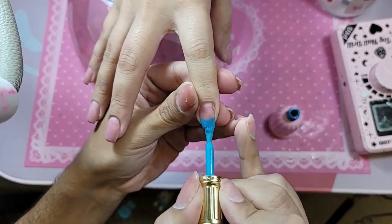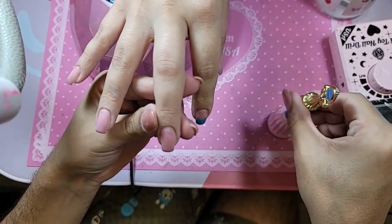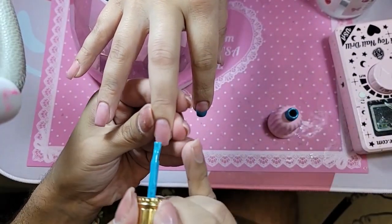Look at that blue, you guys. This is from I'm Neon. Isn't she stunning? It's so pretty. She is pigmented.